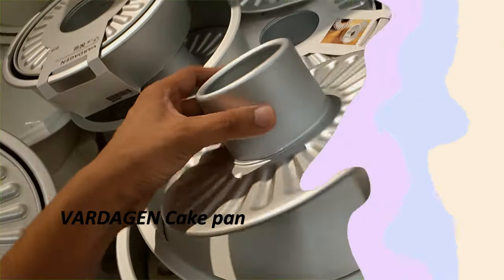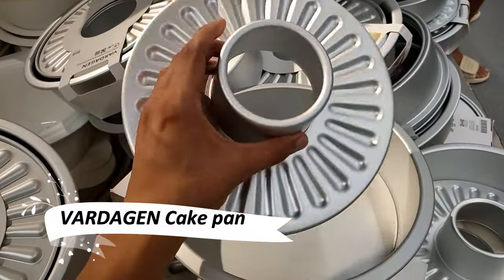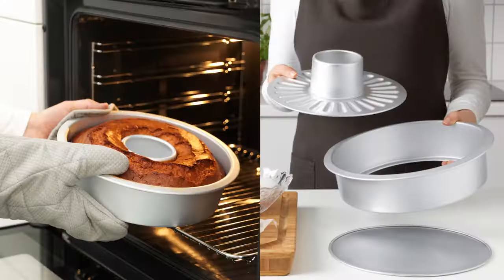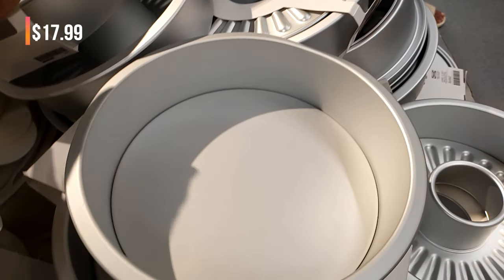When it comes to a delicious sponge cake, presentation matters. The Vardagon cake pan, with interchangeable bases, gives you endless possibilities to create mouth-watering cakes.